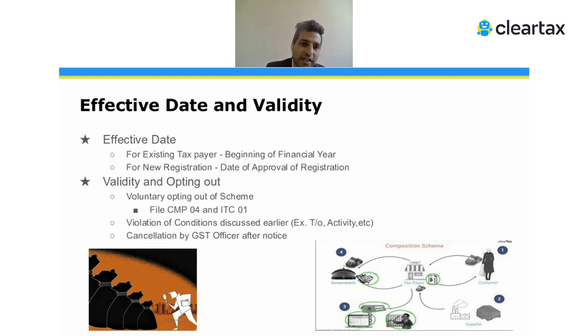The effective date for existing taxpayers will be the beginning of the financial year when they are opting in for the payment.